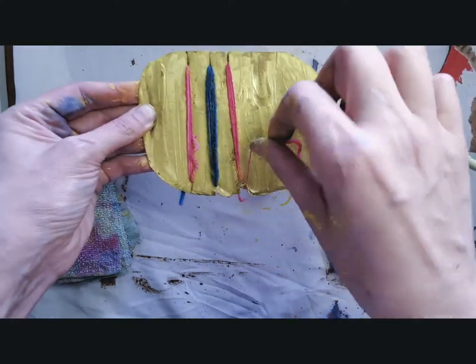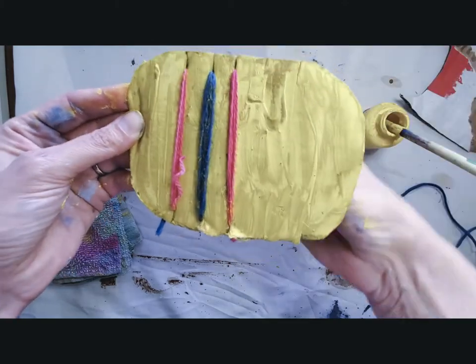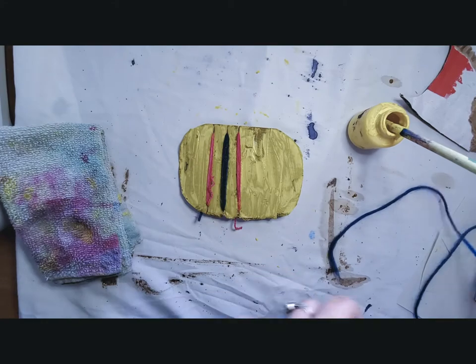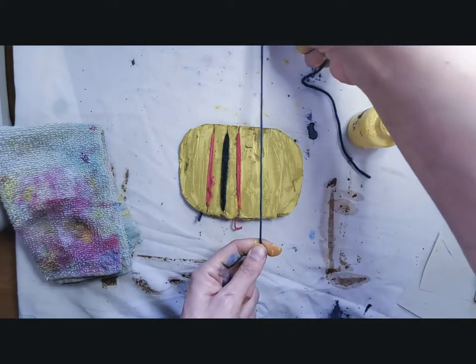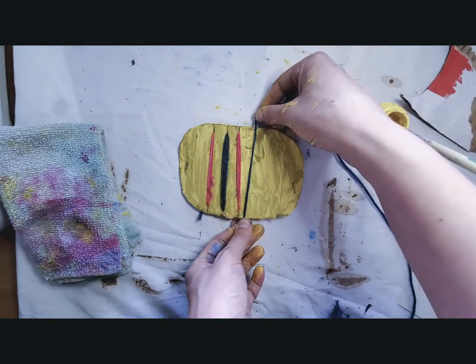Now you can do this with any cardboard and any papers. You can make any little designs. We made ornaments during Christmas like this, and we wrapped with yarn. We love to do that, don't we? And my next color is blue for my pattern, because my pattern is pink, blue, pink, blue.